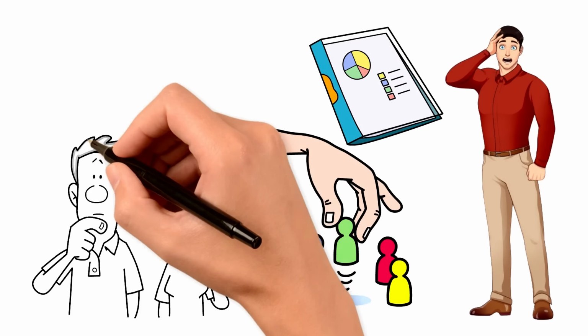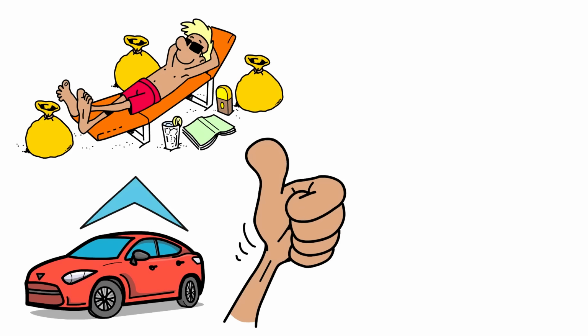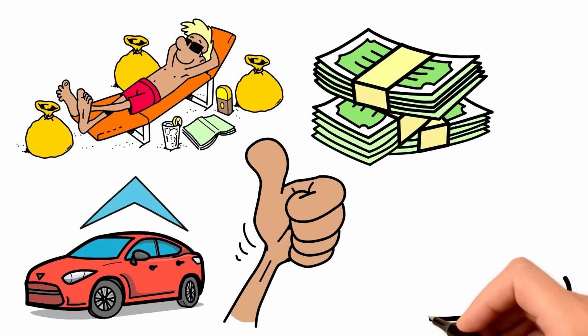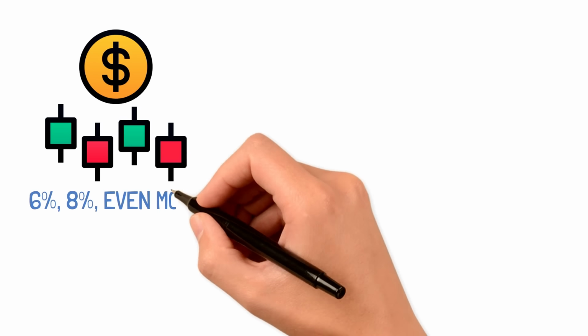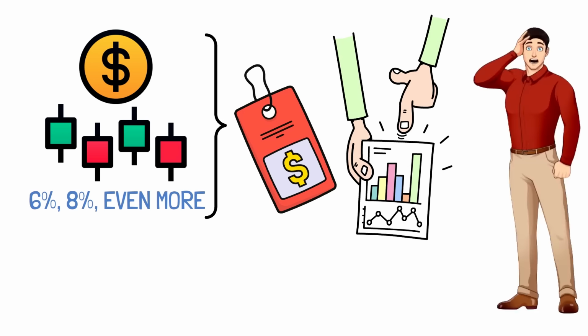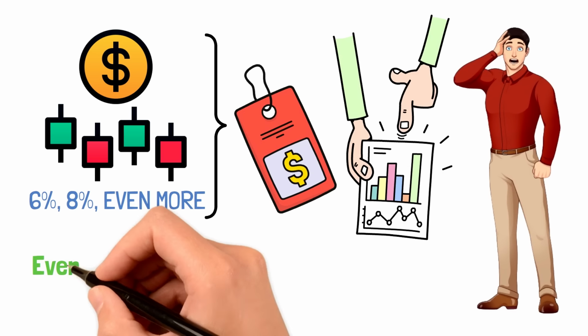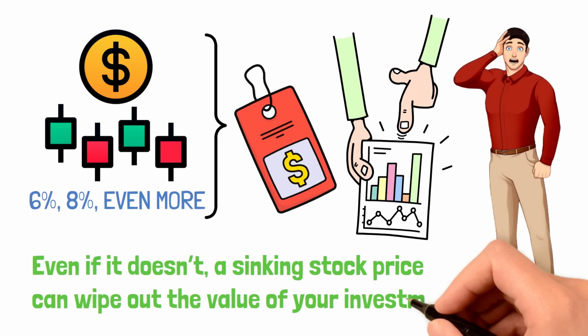Let's talk about why those strategies so often backfire. The dream of living off dividends, getting paid while you travel, relax, or just live your life, sounds amazing, but most people overestimate the income and underestimate the risk. High-yield stocks might flash big numbers, 6%, 8%, even more, but usually there's a reason. Maybe the stock price tanked, maybe the business is struggling, and if profits dip, that juicy dividend can vanish overnight. Even if it doesn't, a sinking stock price can wipe out the value of your investment.